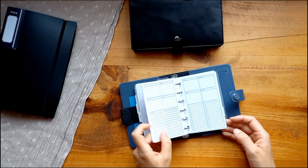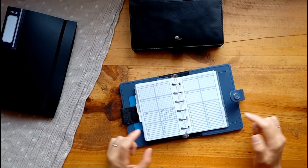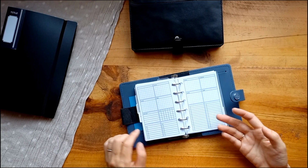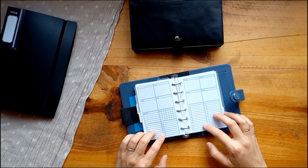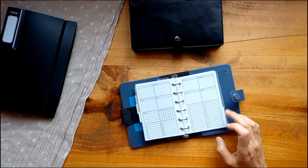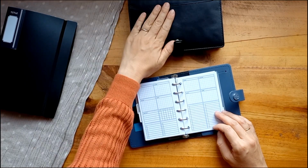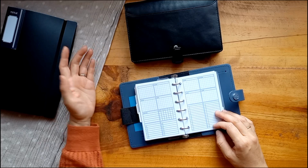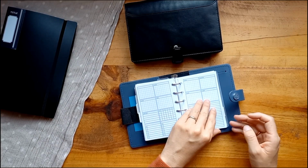But I also noticed this one is super pretty. This is from Peanuts Planner Co. It is tiny, but I think it has lots of space to write things down. So if I like this format, I might use it. I'm going to use it in personal size in, I think, November. So we will see how it goes.